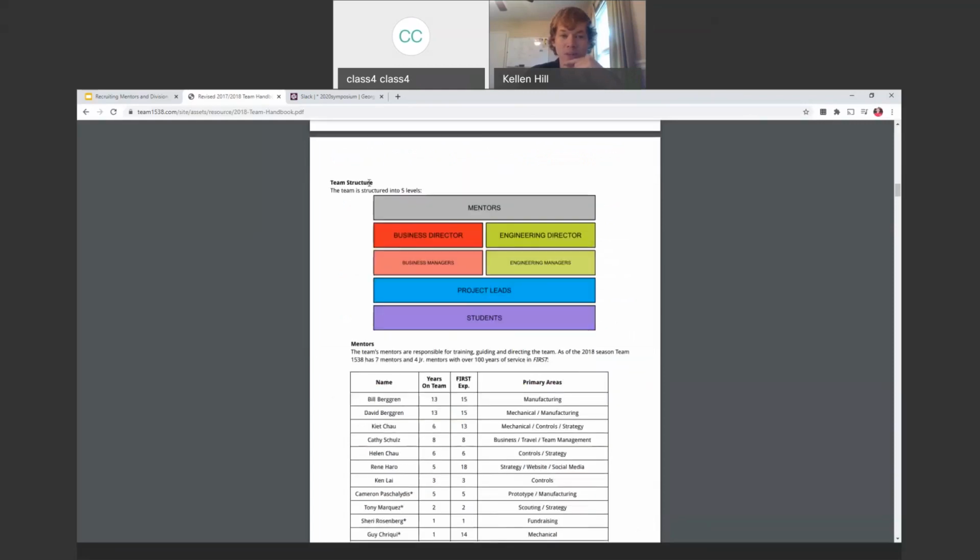So moving on, we have team structure. You have 5 levels, and again, this is entirely specific to your team. You can use other teams as an example of how you want to structure your team, but you should do what's right for your team, the amount of students you have, the amount of mentors you have, the amount of resources you have. So make sure you're focusing on what's right for your team. You can see their tiered system for mentors, student leadership, project lead, and then any of the other student participants.